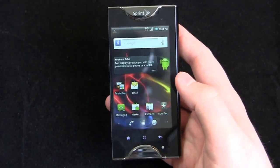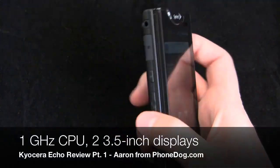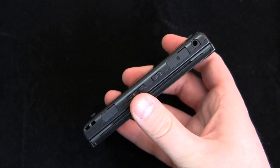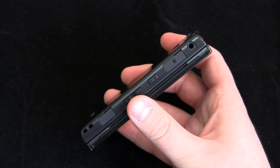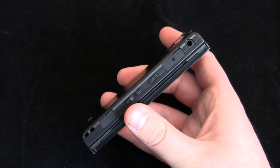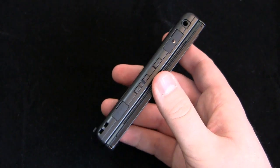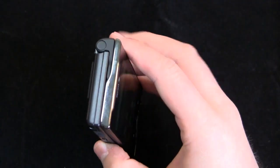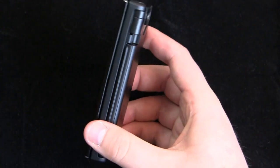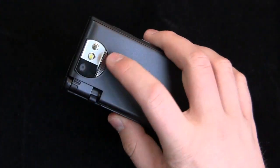So you have a 1 gigahertz Snapdragon processor and two 3.5-inch displays. To recap some of what we did in the unboxing, on the side you have a micro SD card slot, a 3.5mm headphone jack, power button, volume rocker, and micro USB charging port. You can see it's a pretty thick device when it's closed. That hinge takes up quite a bit of space. It's not a tiny device by any means, and it has good weight to it.